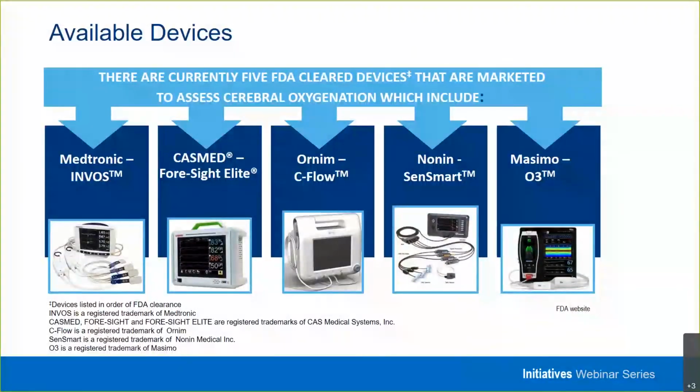At the time these slides were prepared, you can see the available devices that are cleared by the FDA in order of when they were approved. Importantly, there are differences between all of these devices. They attempt to get at similar information, but they do so in very different ways.